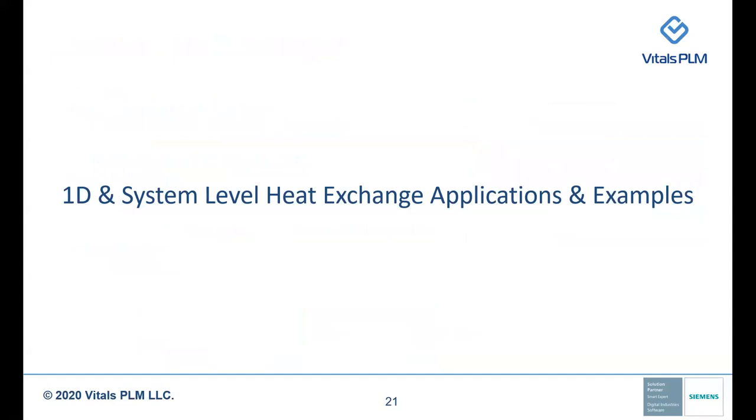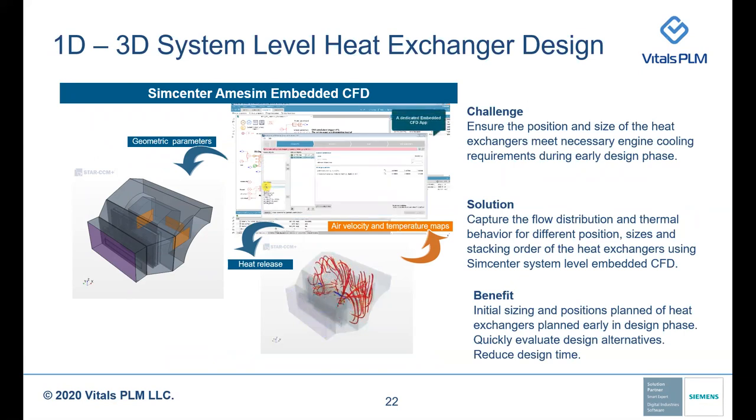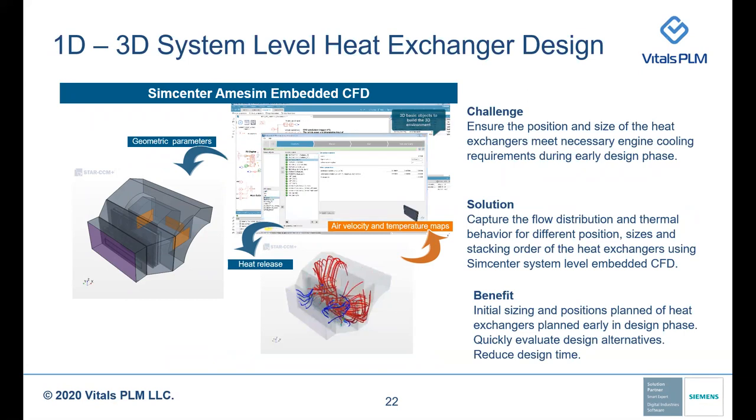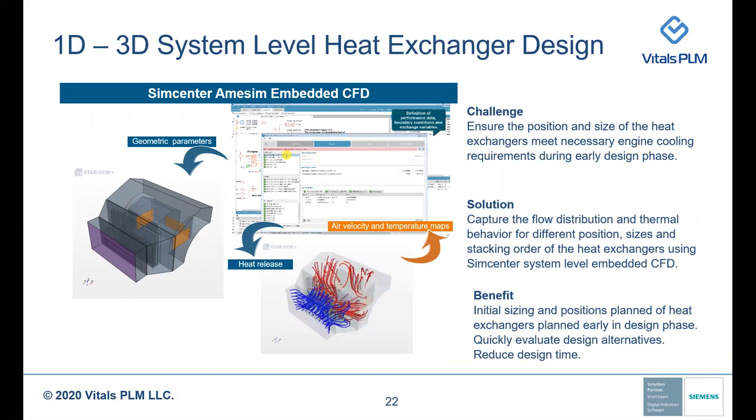The next one is 1D and system level heat exchange applications and examples. So typically in today's world, with the trend of having common platform based vehicle variants, it became a hectic thing for automotive OEMs to make right decisions at an early stage.